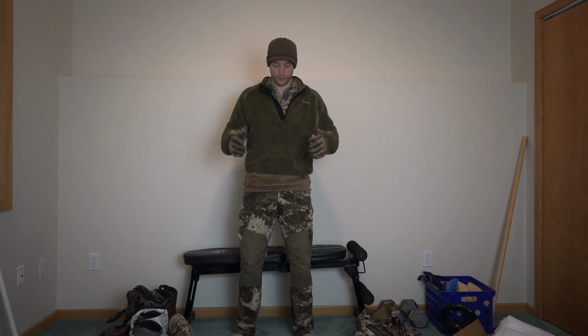Oftentimes I'll be walking a long ways to get to where I'm going to hunt, and so I want a large comfort range, so to speak. If I were just to wear a single pair of merino and then go right to insulating layers, I'd be very likely on that walk in to come to a point where, okay, I'm overheating now, I've got to take one of these garments off. Whereas if I wear a lot of merino, I have a lot larger range before I get to the point where I either overheat or I'm too cold and I need to add something else on.